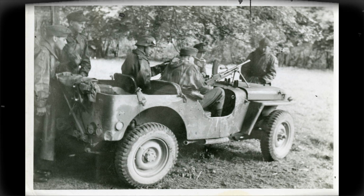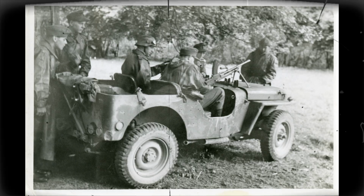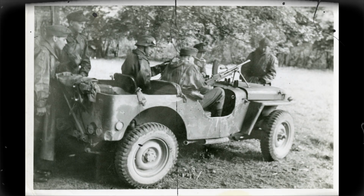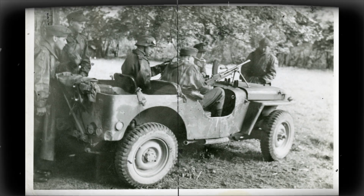"See, the thing is, we design everything so any farm boy can fix it. Most of our guys never saw a vehicle engine before basic training, so we make it simple. Color-coded wires, standard bolts, everything labeled. We got manuals written for 6th grade reading levels. The idea is that if something breaks, anyone can fix it without calling in a specialist."